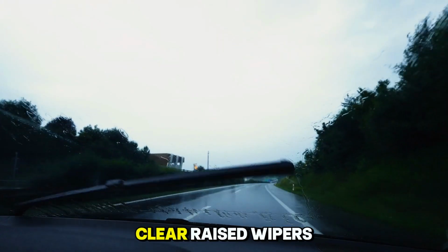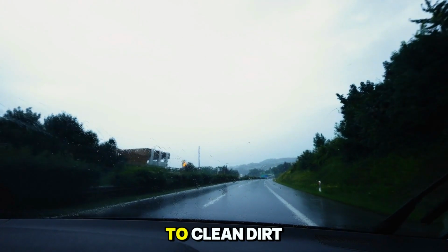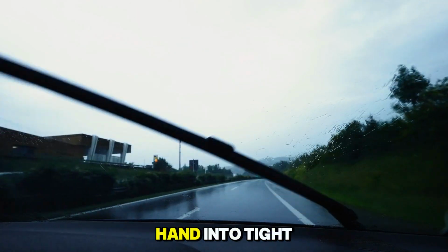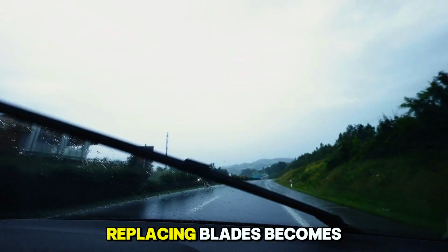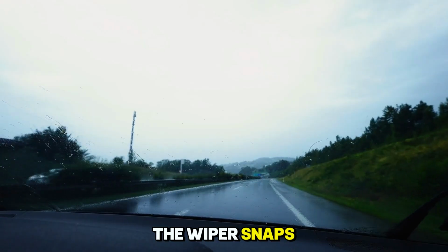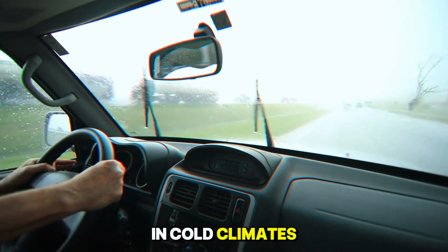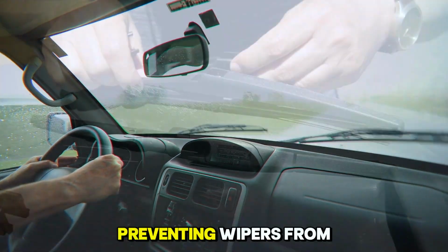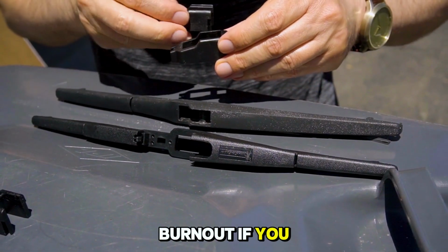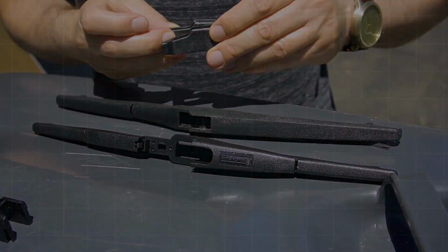The benefits are clear. Raised wipers make it easy to clean dirt, leaves, or thin ice off the windshield without forcing your hand into tight spaces. Replacing blades becomes safer, avoiding scratches on the glass if the wiper snaps back unexpectedly. In cold climates, this is a lifesaver, preventing wipers from freezing to the windshield and risking motor burnout if you accidentally flip the switch.